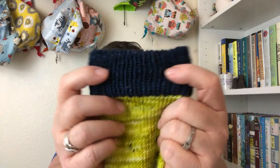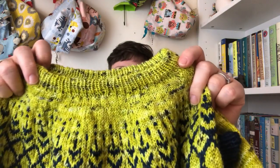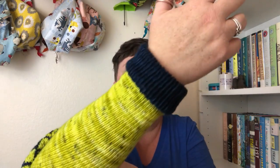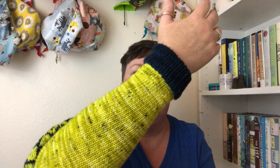It doesn't show the loose gauge quite as badly, and it's basically the same thing that I did for the neck, only more so. With the neck, I was starting, whereas with the sleeve, I was ending the knitting. Okay, so just to give you an idea of how that looks, I do think it gives it a little bit more of a finished look.